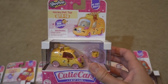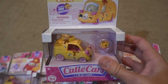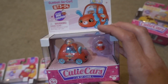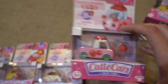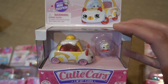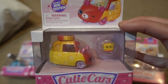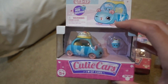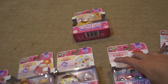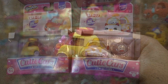Check this out. I don't even know if I've showed this on Instagram or anything. So, honeypot top, a little honey car. The little gumball go-kart, that's a really cool one. This raspberry roadster. The egg cart, I like this one a lot. Oh, cheesy rider, this is really cool. It's like a little cheese wheel. And then the pretzel, I've seen this in stores a lot, and the fairy cake too. But these 4 are the super special ones. Season 3 are really cool.